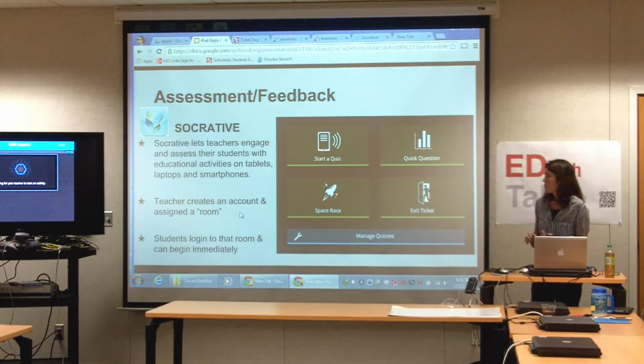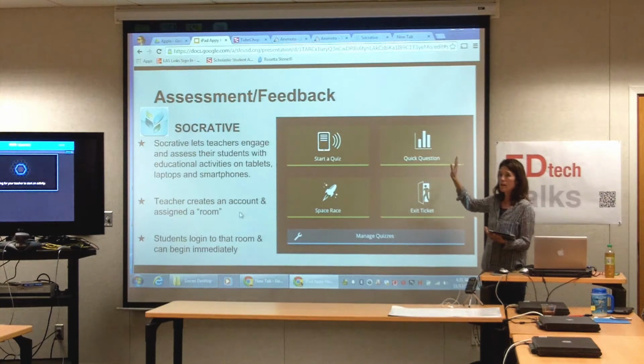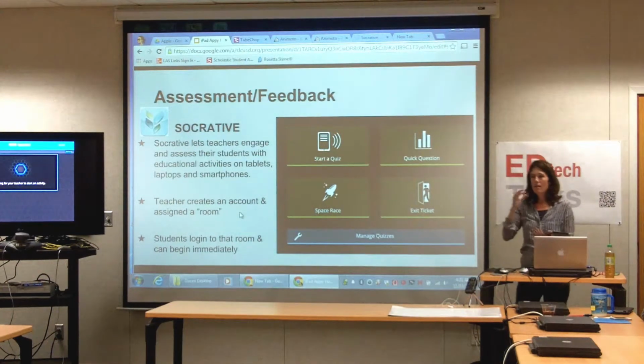Exit ticket, you can write it in a question, and then as you go into exit ticket, you can feed it into there. There are different ways. The quizzes you have to put into the managed quiz part. Quick question doesn't require any input. You just ask the question. They log in with their name and they answer it, and it gives instant feedback.